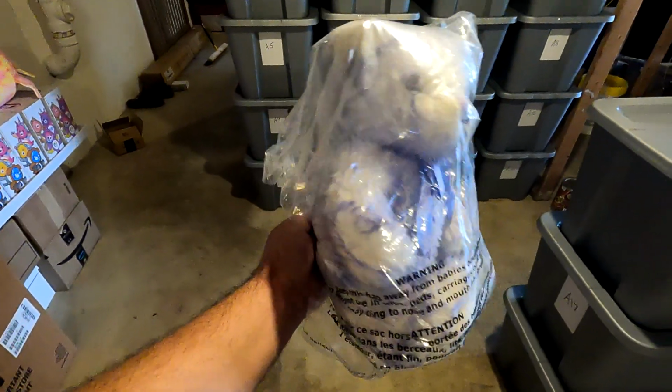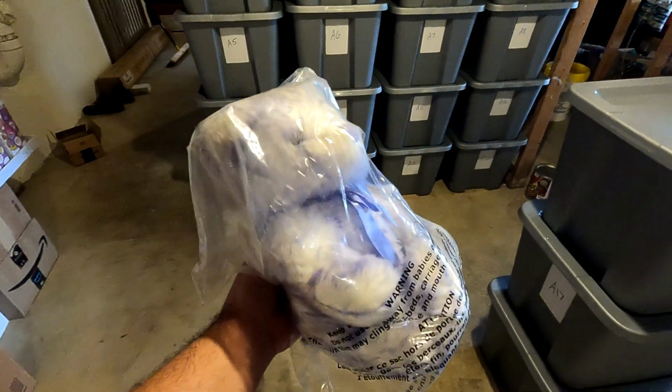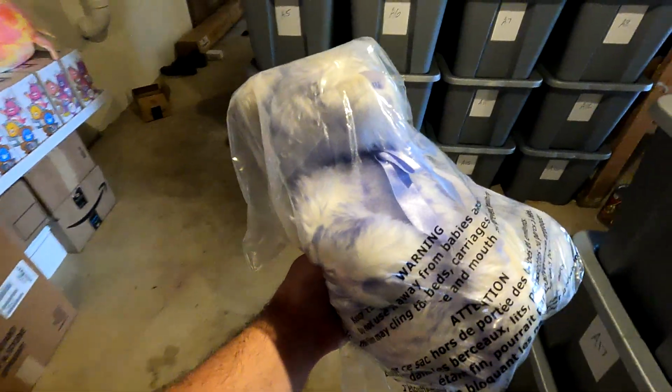It's here in box A, so I'm going to dig it out. All right, so we're selling a Build-A-Bear. This is like a purple and white. This guy sold for like $8 plus shipping. Poly bag, and good to go.